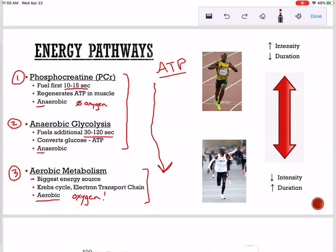But as you can see on the right, I have an arrow going up and down. Because after the initial onset of activity, if you've been exercising for a period of time, sometimes we do in fact go backwards. And then we may come back up this way.